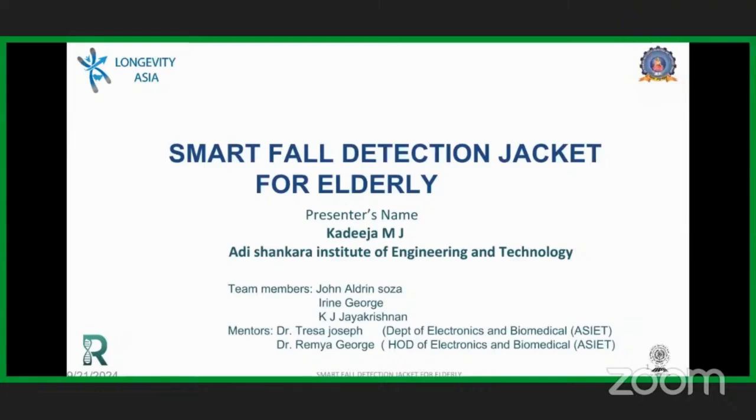Okay. Myself, Khadija. I'm a final year undergraduate student of Adi Shankara Institute of Engineering and Technology. Thank you for inviting me to the Symposium. It was an excellent event, and I truly appreciate the opportunity to be part of it. Smart Fall Detection Jacket for Elderly is a group project that I have done in college, and these are my team members, done under the guidance of Dr. Teresa Joseph and Dr. Ramya George.